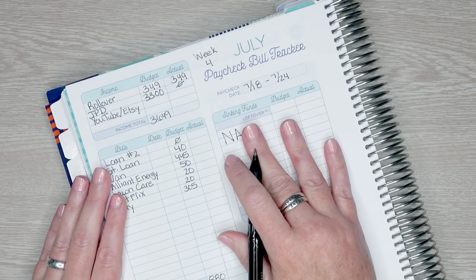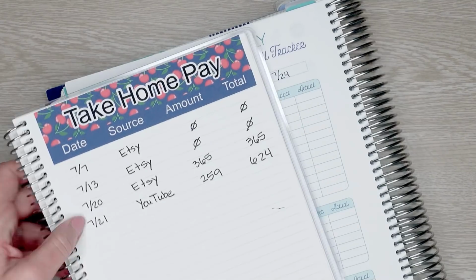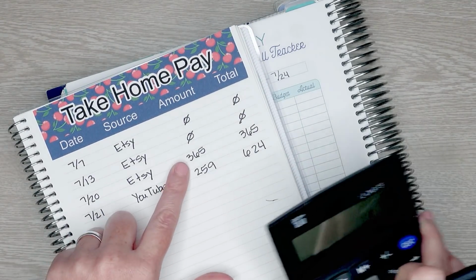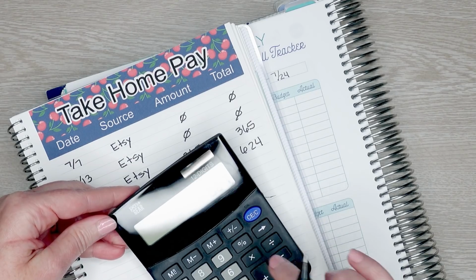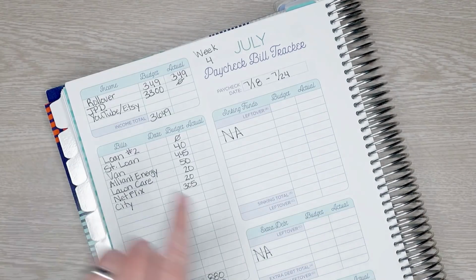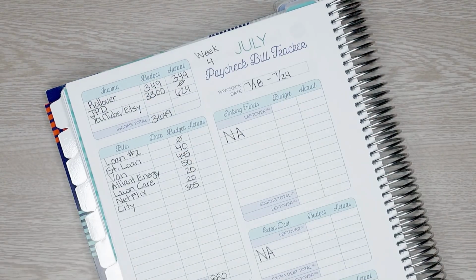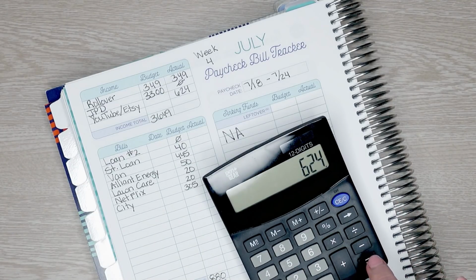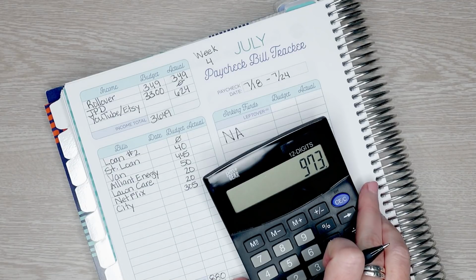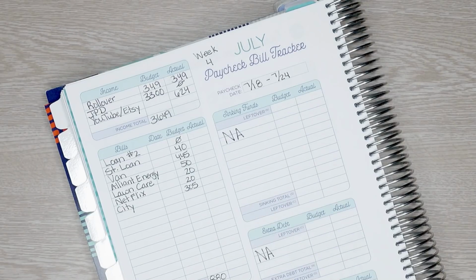Okay, so let's come down here. For depositing, I deposited $259 and $365, so $624. Okay, so $349 plus $624. That's $973. Let me double check my math. Yep, $973.